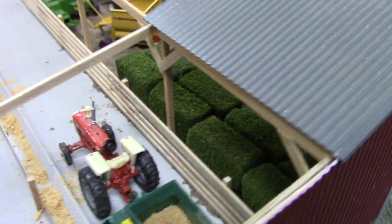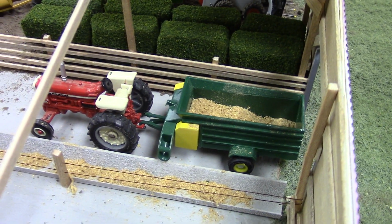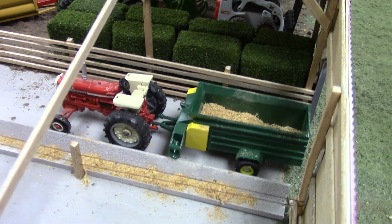And then it looks like a 1206 coming through with the feed wagon. This is the pens where the heifers and the bulls were at before the sale. That was at an early Archway feed wagon. That's nice.